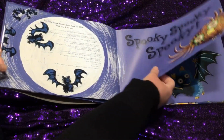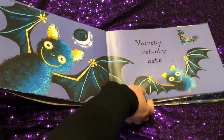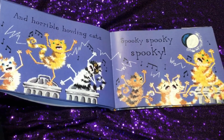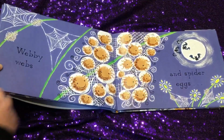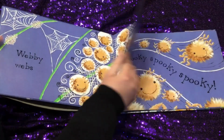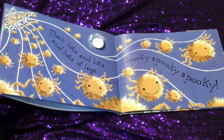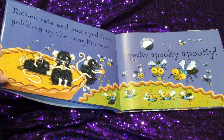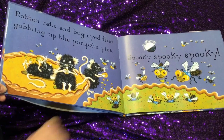Spooky, spooky, spooky. Velvety, velvety bats. And horrible howling cats. Spooky, spooky, spooky. Webby webs and spider eggs. Then lots and lots of legs. Spooky, spooky, spooky. Rotten rats and bug-eyed flies gobbling up the pumpkin pies. Spooky, spooky, spooky.